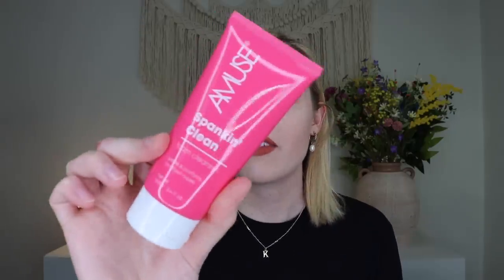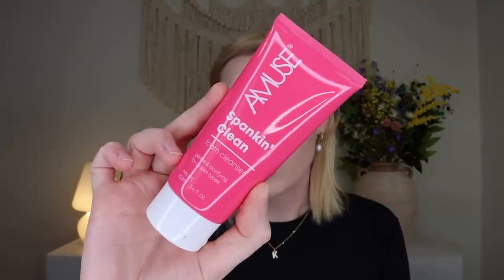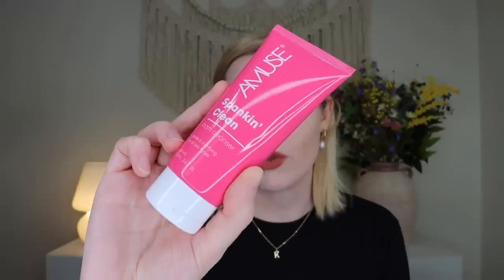All right, up next we have this here from Amuse, and this is their foam cleanser. On each of these brands, it does show the female owner for each of those in here. So this is a gentle and clarifying face wash suitable for all skin types. You can use it daily in the morning and evening for refreshed, renewed, and rejuvenated skin. You massage gently over wet skin and rinse off for a superior cleansing experience.